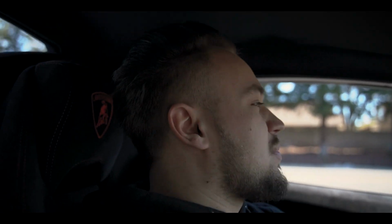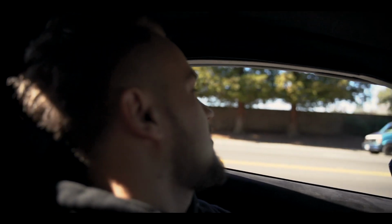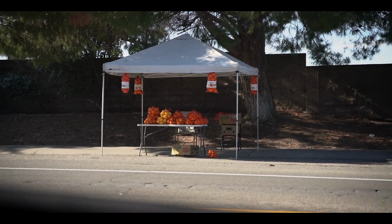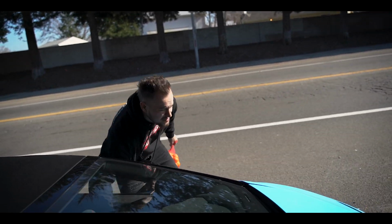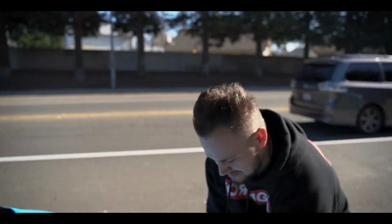All right. So we saw some oranges, so we gotta pop a U and go buy some oranges right now. This thing looks so good. Look at it. Zoom in. Got our oranges. Whoa. Beautiful car, man. Thank you. Thank you, sir. We love it. Fancy. Tastes good.